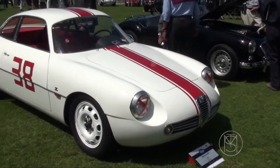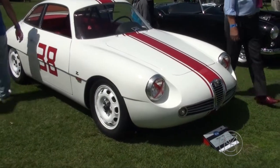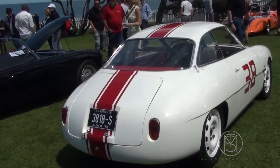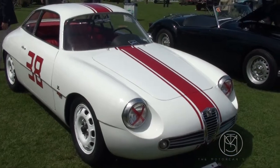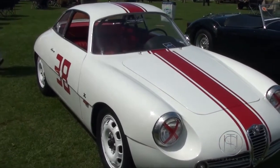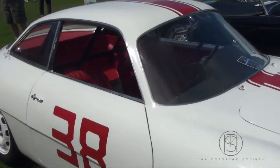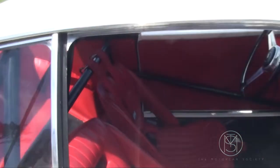It's a '60 Alfa Romeo SZ, Sprint Zagato, the Z for Zagato. And this is a round tail, as we'll see back there. They also made a Kamm tail variety. These cars were excellent on the track. Nice short wheelbase. This one is all set up for vintage racing, as you can see.